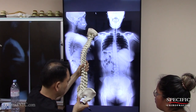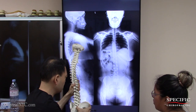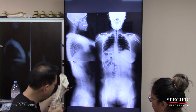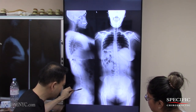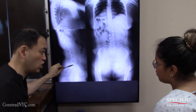Therefore, the pelvis is rotating in this direction. Now, how is it tilting forward and backwards? When we take a look at the lateral, this sacrum over here, ideally I like to see a 45 degree angle. But instead, it tilted just slightly downwards, as though it went a little bit anteriorly.